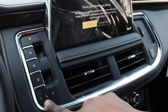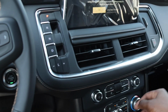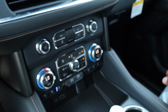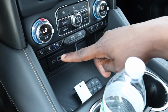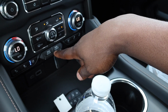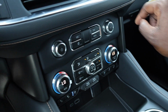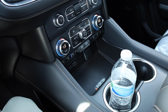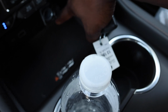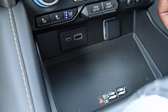But this is how you select the gear you want to be in. You also have gear limiter. Let's go ahead and turn down the climate a little bit. Dual climate controls down below, heated and ventilated seats, and you can control the rear climate, which you would expect. Some of your audio controls right there. And the interior is really nice. You have your wireless charger for your phone down below. You have one 12-volt, two USBs right there.